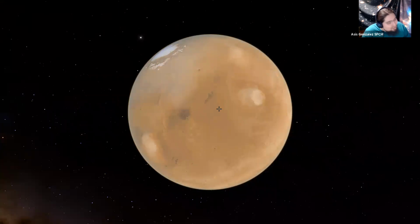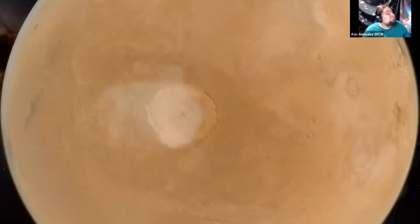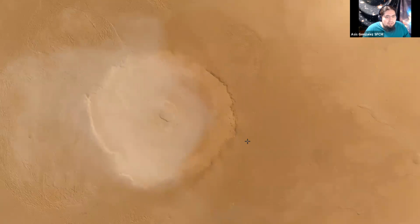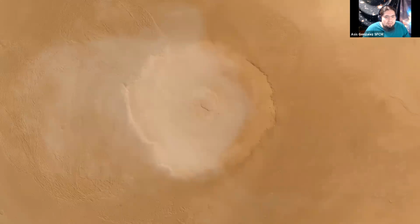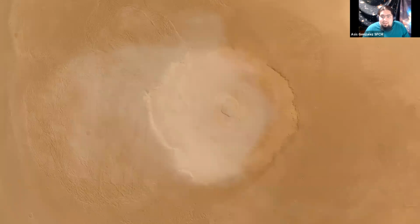Basalt is very common in the solar system. Look at that. There's Olympus Mons, the biggest volcano in the solar system. This volcano is so big that you can fit the whole state of New Mexico inside of it.